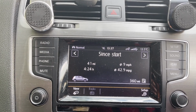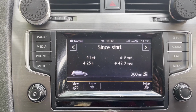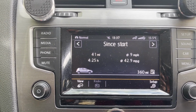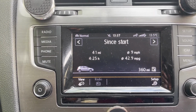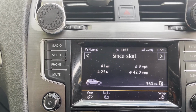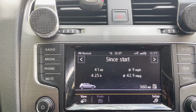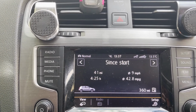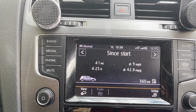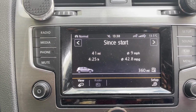Hey guys, this is day 2, and as you can see, I've done 2 lessons already, which took about 4 hours, and those 2 lessons covered 41 miles. Today's lessons, I've actually been with two of my pupils who are at intermediate level, so they're driving faster than normal. And this time the miles per gallon is more accurate. We've done 41 miles, and we've lost just about 45 miles on the predicted range, so just about right. That's because the miles per gallon is 42.8 and the average speed is 9 miles per hour. So we'll come back by the end of today and see how it goes. So day 2, Tuesday the 25th.